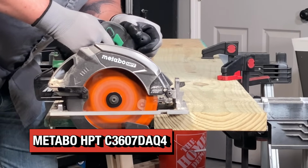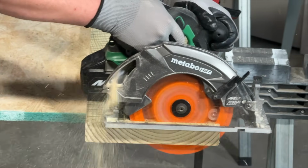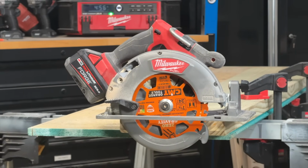Metabo HPT's CS307DAQ4 circular saw is at the same voltage, they just label it with the nominal 36 volts. This model was tested with their 4 amp hour multi-volt battery. Milwaukee might be due for an upgrade to their circular saw.